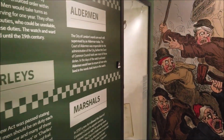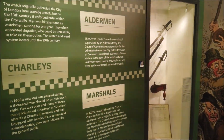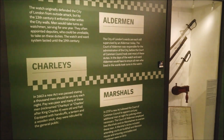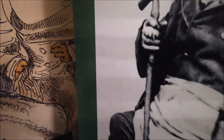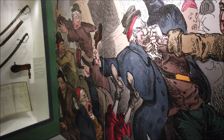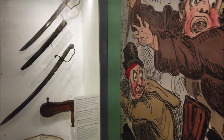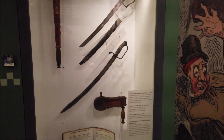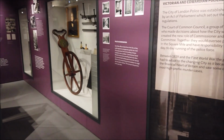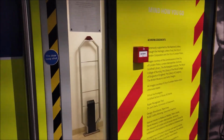Aldermen. The City of London's wards are each still supervised by an alderman. The Court of Aldermen was responsible for the administration of the city before the Court of Common Council took over. William Heath, a slap at the Charlies. So the old men, the Charlies. People just made fun of them. What have we got here? Marshalmen's swords, 18th and 19th centuries. Watch and ward, so how they divided up the city. A tour party there, don't want to disturb. Let's head out, another hidden gem in the City of London.